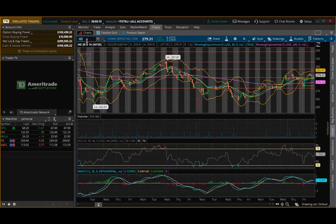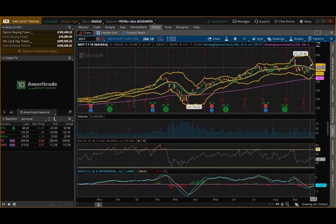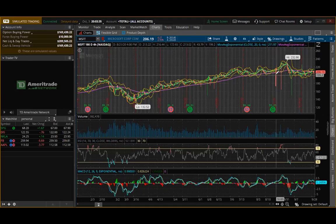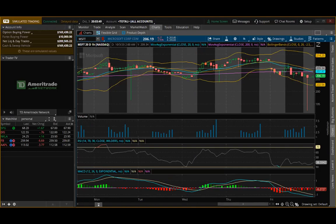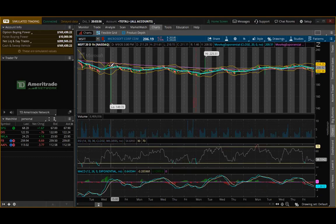Microsoft. One year. Fell. 180. Let's see. And then 20-day. I feel like Microsoft is going to do something crazy pretty soon. I actually like Microsoft where it's at. And I think it's a good company.